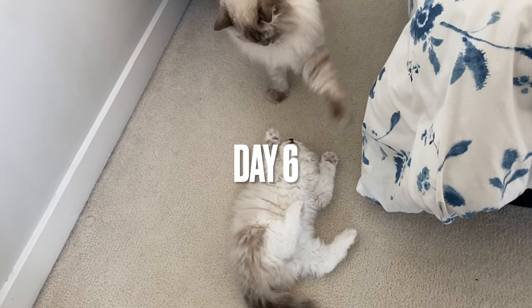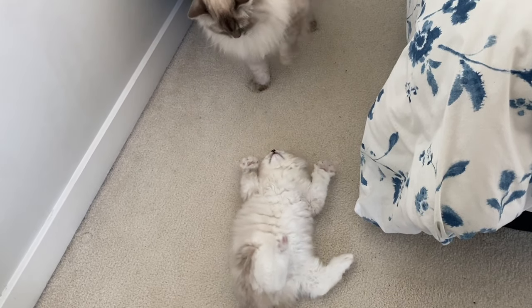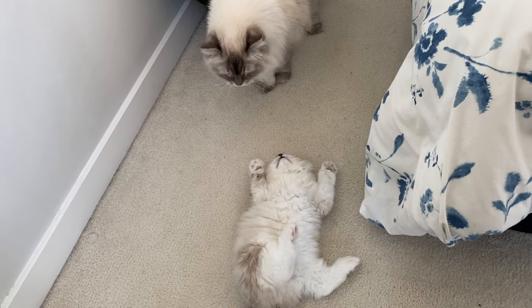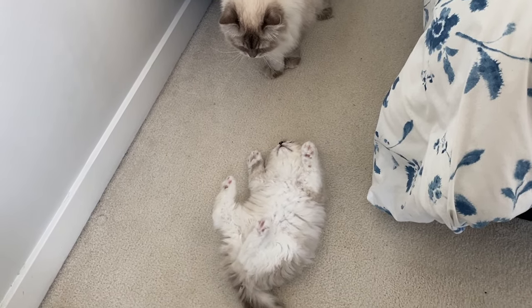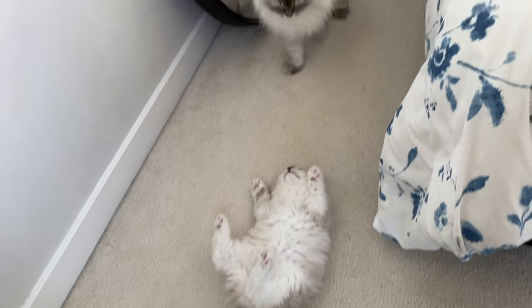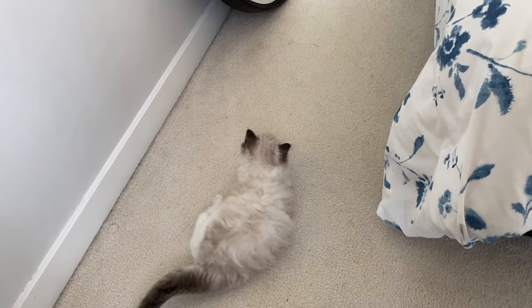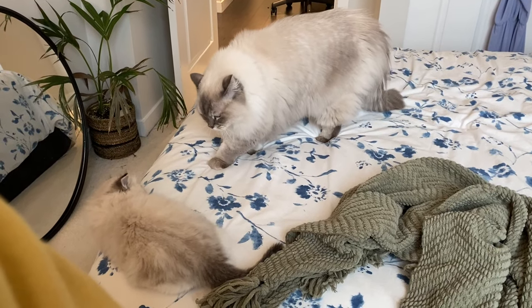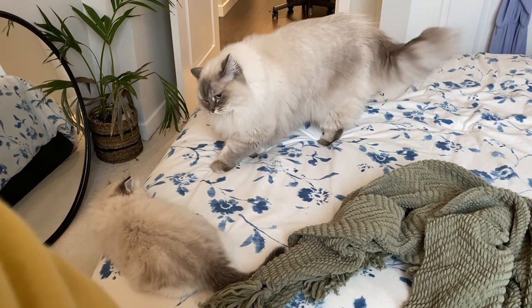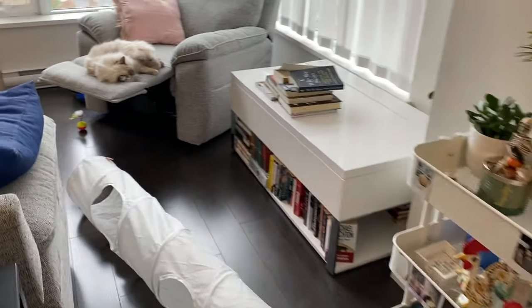So day 6 is where I think we saw most of the play. They were really playing, really wrestling, testing their boundaries, whatever they're both comfortable with. From day 6, we've seen substantially more playing, more wrestling, chasing. No cuddling yet, but they're getting much closer and it's not aggressive, and Lynx is finding more comfort in being in places that she was before, like in the living room.